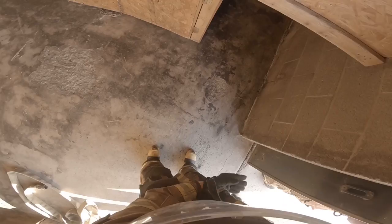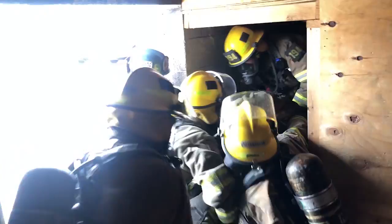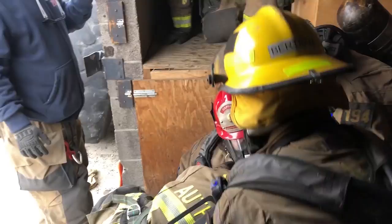And they're going to be using all their senses, touch, hearing, looking, listening for where that sound is coming from. They're going to make their way through a multitude of obstacles in here and then try to find that downed firefighter, which will be basically right here in this black tube. Their task is then to get that firefighter out and bring them out to fresh air, out to safety. I am going to be playing the role of the downed firefighter.